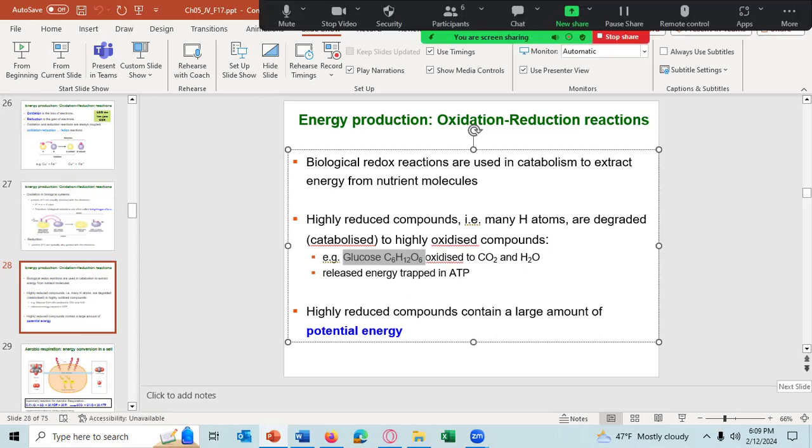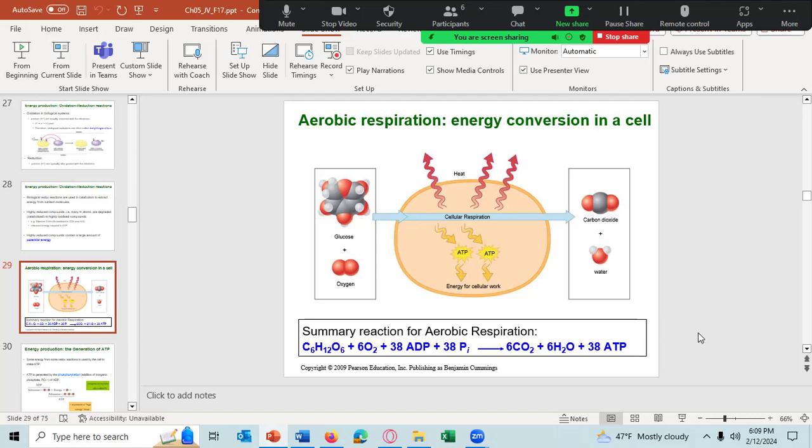Any question about any of that? All right, here we're looking at aerobic respiration, which is the energy conversion in a cell, where glucose plus oxygen can be converted by the cell into carbon dioxide and water. Along the way, ATP is generated in aerobic respiration. You'll note that this slide is trying to show you that aerobic respiration is the same thing as cellular respiration. The two are used interchangeably, meaning they are the same term.